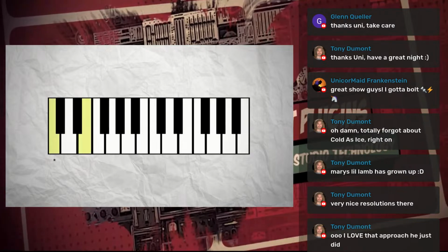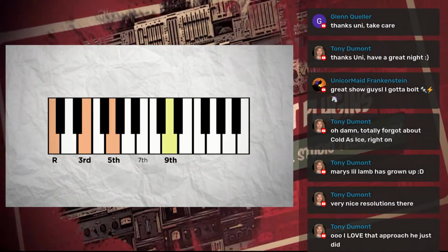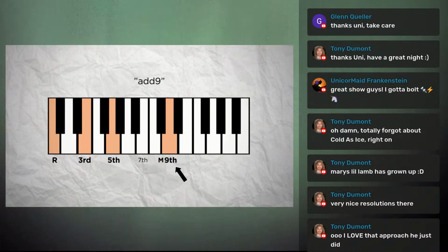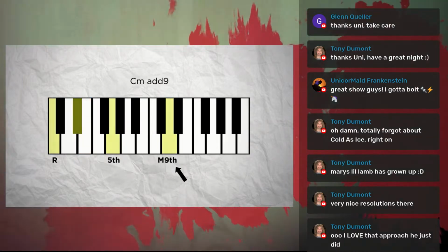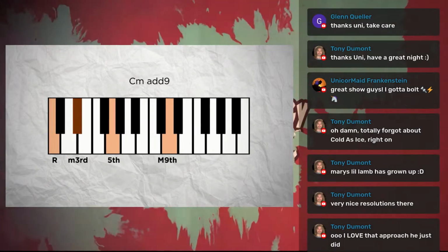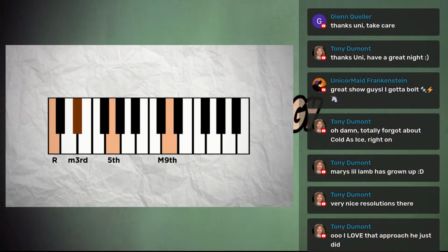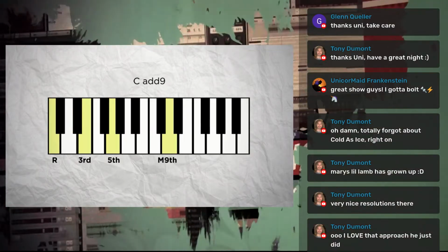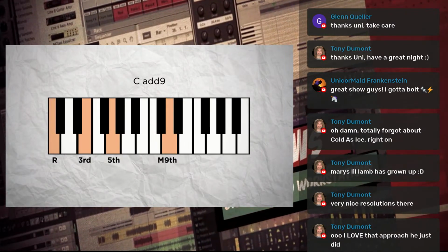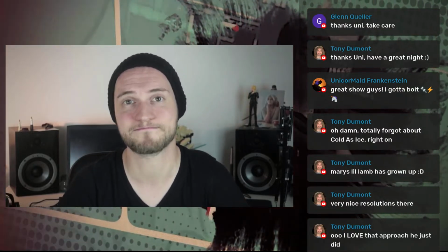And third, when you don't play the 7th of a chord, so you only have a triad with a 9th, we call that add 9. And generally this 9th is a major 9th. So we can have, for example, a C minor add 9, which is a C minor chord plus a major 9th. Or we can have, for example, a C add 9, which is a C major chord with a major 9th added. You'll see in a minute how you can use these chords, as they are only variations of other 9th chords I have on my list.